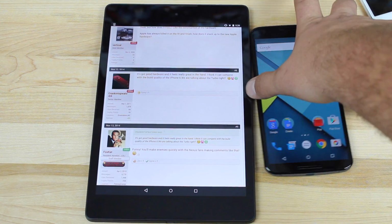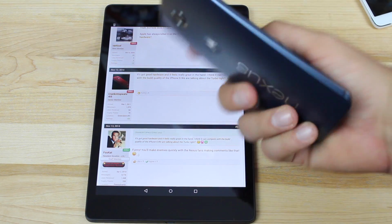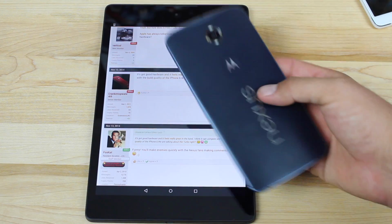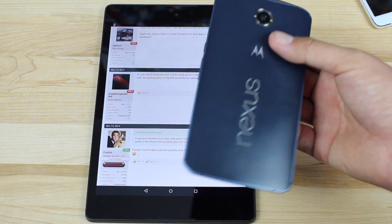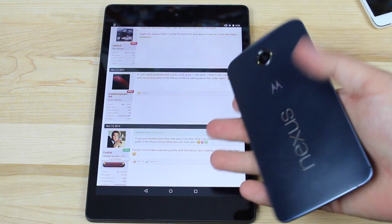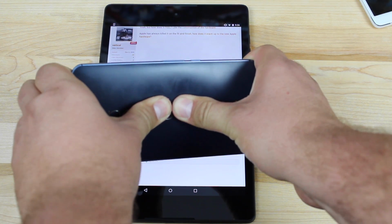Vertical's asking, how does it feel? As far as the construction of the hardware, like I said, this is a Motorola device. It's very sturdy, very well built. It is akin to the Moto X, and if you look at Lou from Unbox Therapy, he did a bend test on the Moto X, and it didn't budge. So really, you should be able to bend it, and this phone is not going to crack.